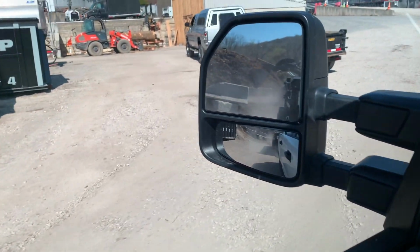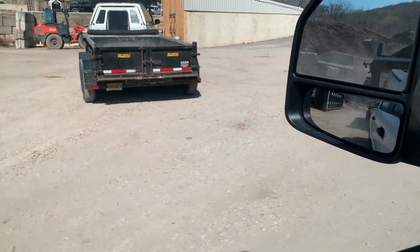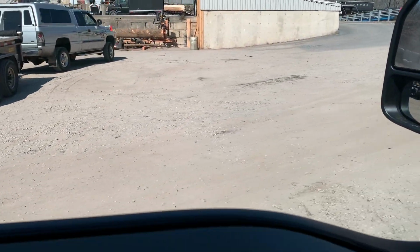Alright, we just got loaded up. We'll pull out of the way. Let's strap this down so we can let this other gentleman in.